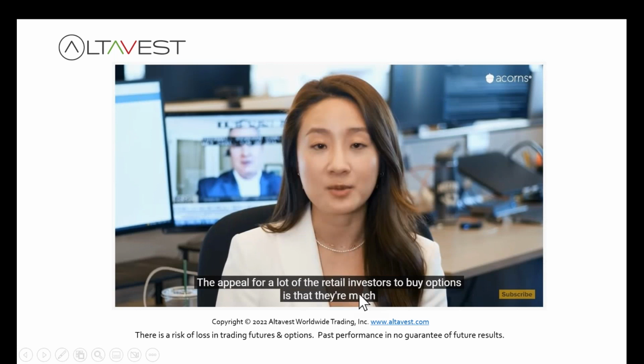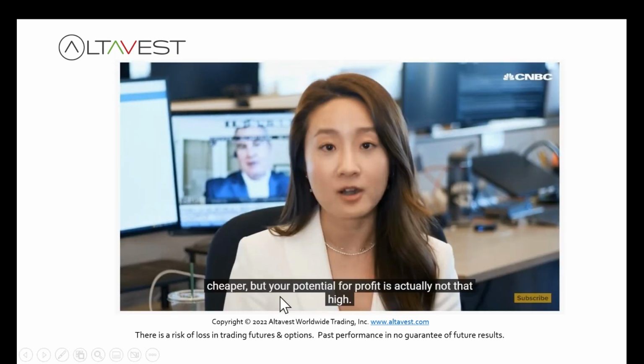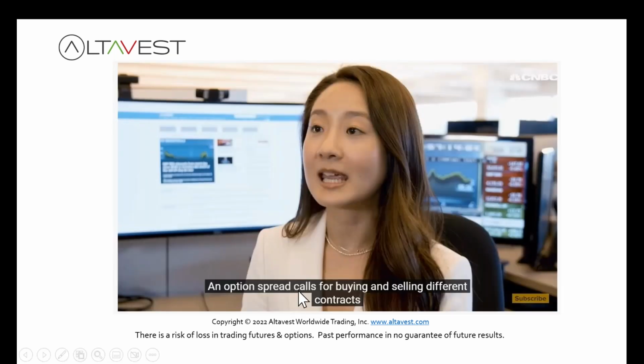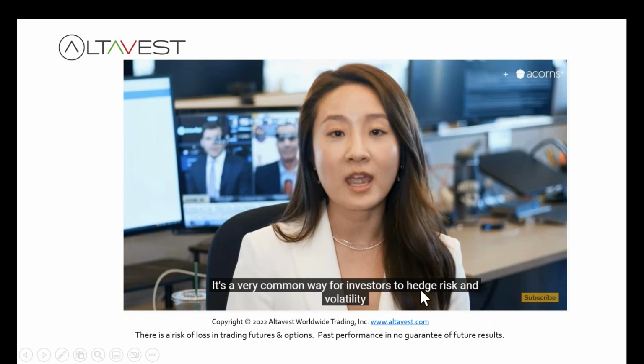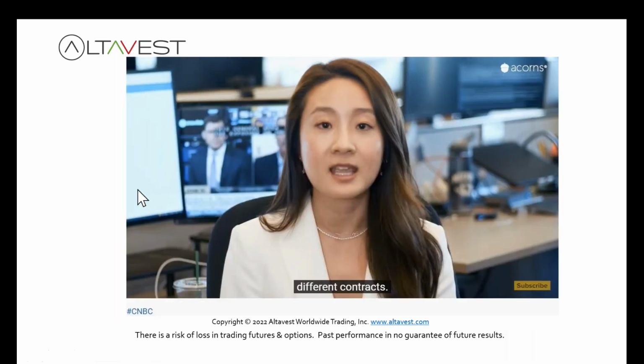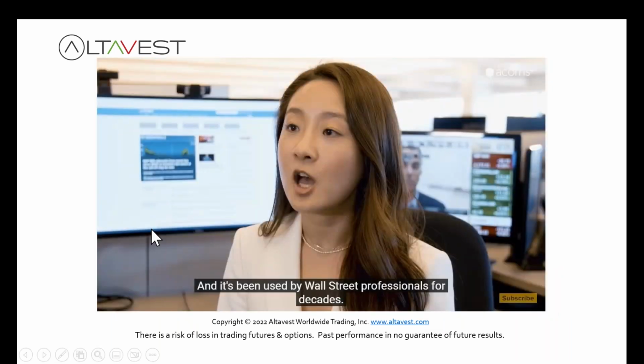It says the appeal for a lot of retail investors to buy options is that they're much cheaper, but your potential for profit is actually not that high. So we're going to talk about option spreads, where you also sell options, and that's what professionals do. And she says an option spread calls for buying and selling different contracts, and it's a common way for investors to hedge risk and volatility. And it's usually cheaper because you can offset your cost by the proceeds from different contracts. And it's been used by Wall Street professionals for decades.